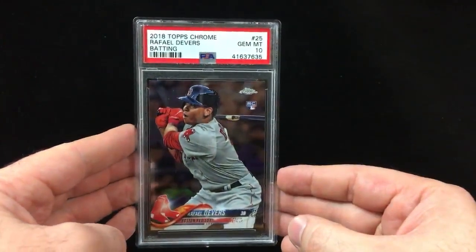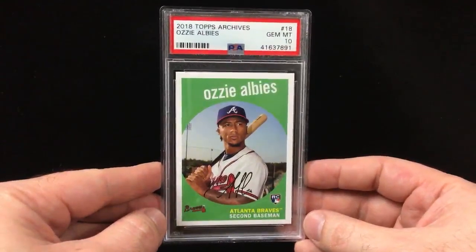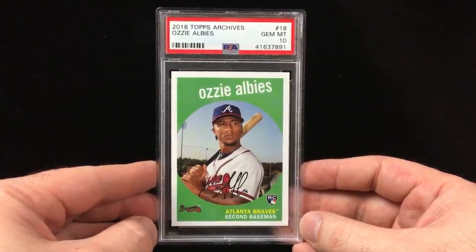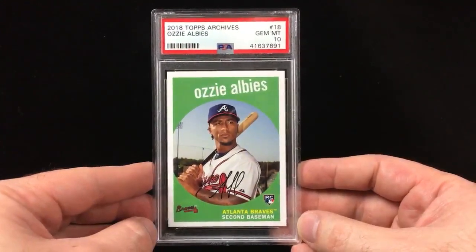Back to Devers, PSA Gem Mint 10. And then we got a couple cards that are not from Topps Chrome. We got an Ozzie Albies from Topps Archives. I guess this is probably out of my first blaster box, and it just looked sharp, so I threw it in the order. Got a PSA Gem Mint 10 on that.